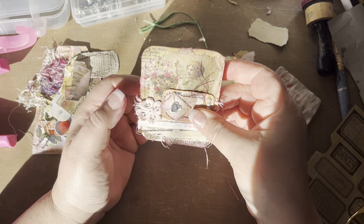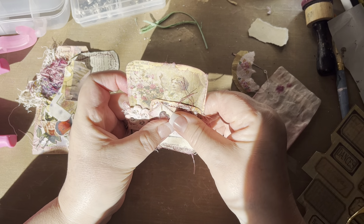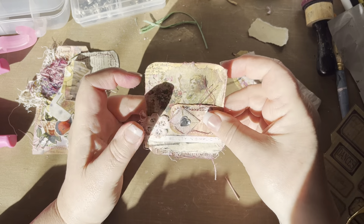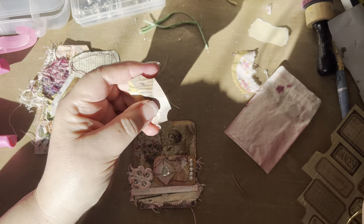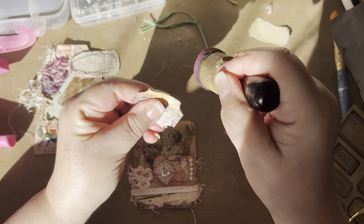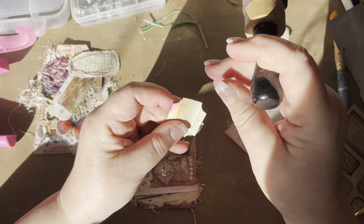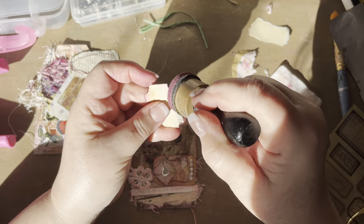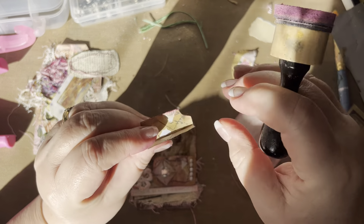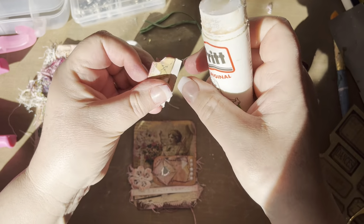So that will go there. Actually, just move it up there, off the daisy. And then this is the ticket. So we'll just edge the ticket. Edge it up the back. It's clear on the back there, so I don't need to put paper on the back because it is clear. That is lifting, so let's just glue that back down.